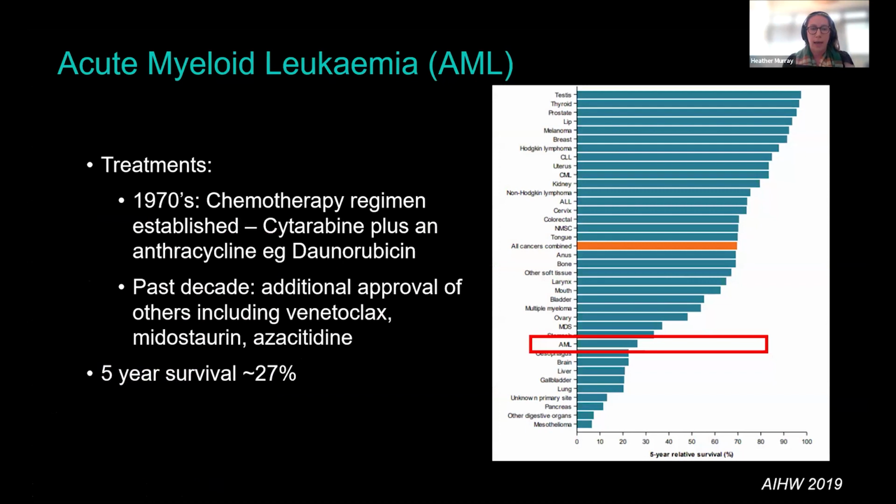The standard of care for AML was established in the 1970s, where it was found that a chemotherapy regimen of cytarabine plus an anthracycline was an effective treatment strategy. However, this strategy is also highly toxic, and this precludes some patients from being able to receive it.